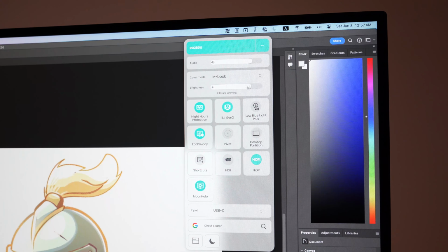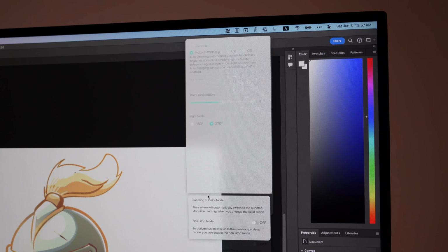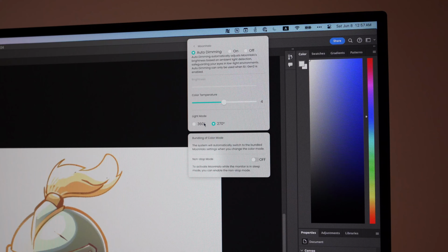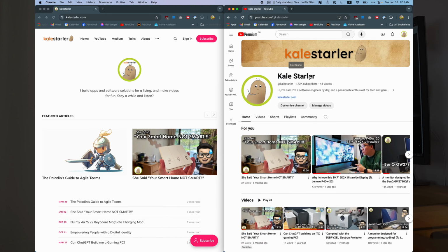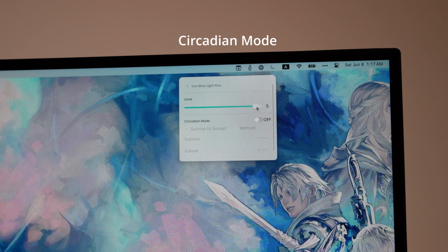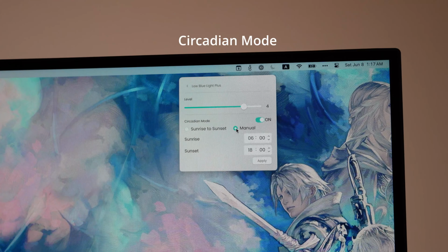You can control brightness, turn on and off the features like the moon halo, low blue light, night hour protection, and more. You also get the desktop partition window management tool to help you manage multiple windows. And then there is circadian mode, which isn't available through the monitor OSD controls. Circadian mode is similar to the night shift mode that's built into macOS, but it modifies the low blue light filter settings of the monitor according to sunrise, sunset, or manual time schedule.